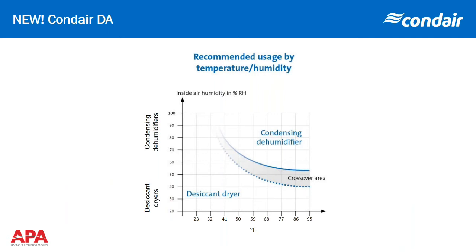Where those two technologies are more effective: condensing dehumidifiers are effective in very humid areas, so hot and humid areas for the most part, and desiccant dryers are better as it gets colder and drier. Eventually, condensing dehumidifiers can't even be used in applications that desiccant dryers can. Of course, there's a crossover section between the two, but I generally like to point out that the crossover is usually about 72 Fahrenheit, 50% RH. Anything below that, desiccant's better. Anything above that, you might be able to do with the condensing unit instead.